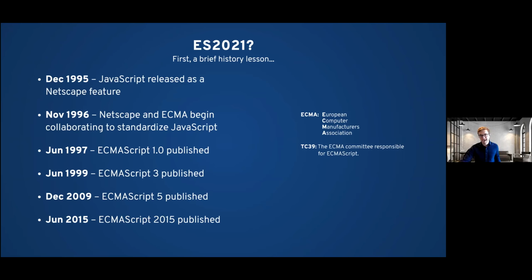Or I should say being added to the spec, because the web didn't pause for those 10 years, and people at different browser manufacturers did add features, and they went their own way, and it wasn't great. Standards got fragmented, new standards were informal, and eventually things come together. And in 2009, ECMAScript 5 is published. A lot of what that did was to codify and standardize a lot of the progress that had been made, but not really written down.